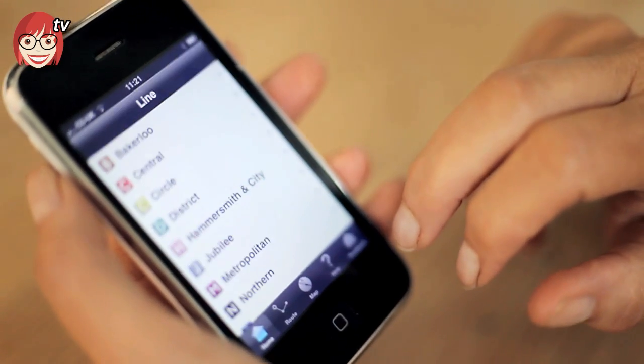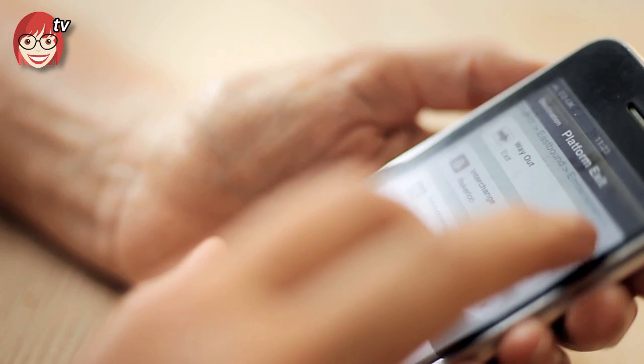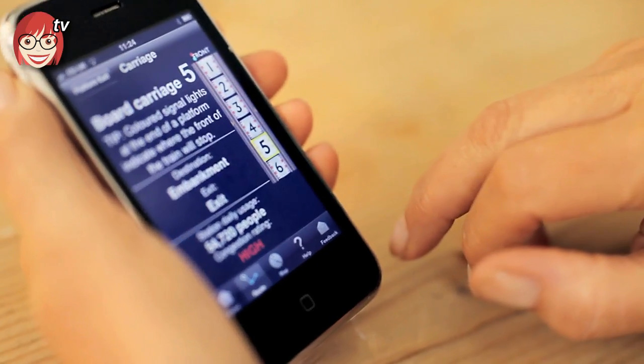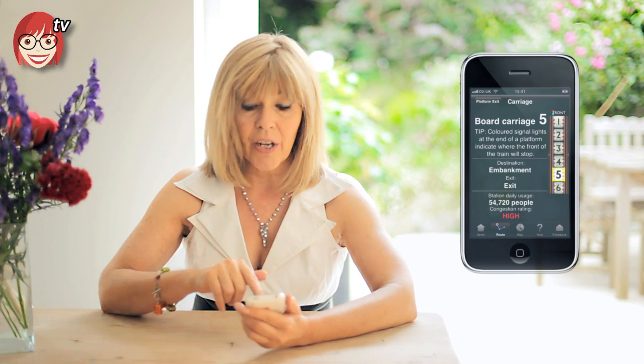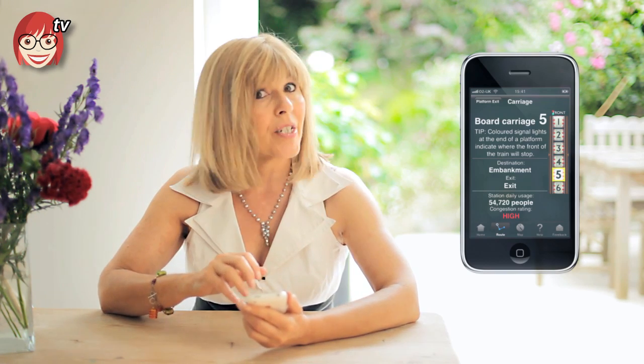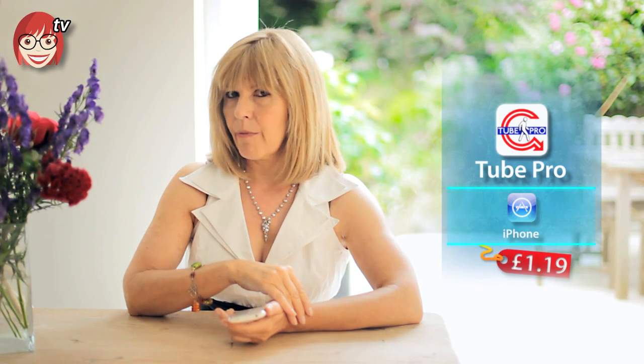So all you do is you choose your line. So for me, it's the District line, the direction, so heading east, and let's go to Embankment. There we go. So it's telling me to get in at carriage number 5, and it also informs me that Embankment is one of the busiest stations with 54,720 people using it every single day. So it makes me feel especially smug that I will not be one of the bewildered mass heading this way and that way, wondering where the exit is, because when those tube doors open, I will be right in front of it. Qype Pro, highly recommended.